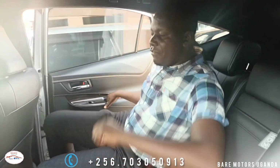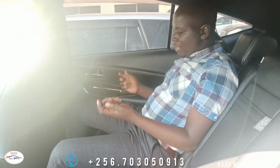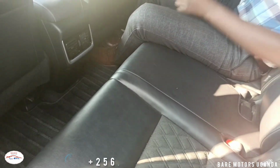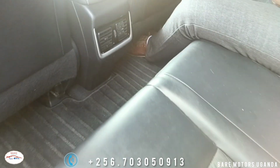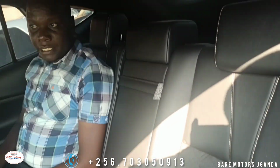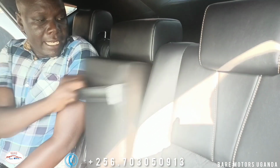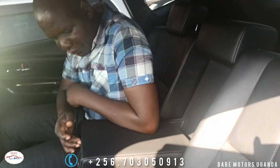At the back of this car, the leg room is good. The leg room is really perfect. Plus, it's a 5-seater vehicle. Behind here, you can take like three people, but it's more comfortable when you're taking two people, because if you take two people behind here, you get yourself this armrest, which comes with double cup holders.